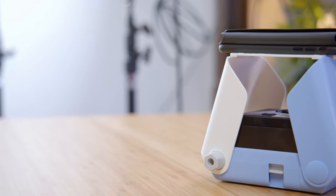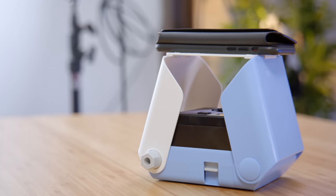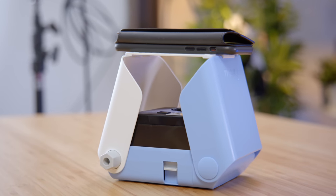This is obviously a toy. It's not like some super high-end printer, but I will say it's actually kind of cool. I mean, stuff like Instax is really fun anyway, and the idea that you can print photos on your phone instead of just taking shots on a camera and hoping it works, I can see this being something that a lot of people could be into.